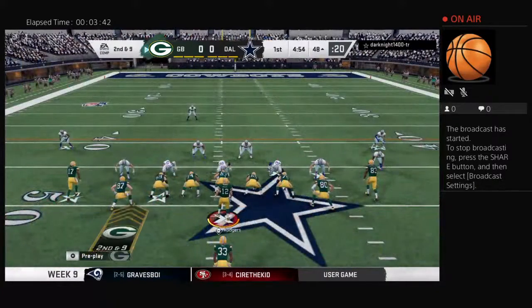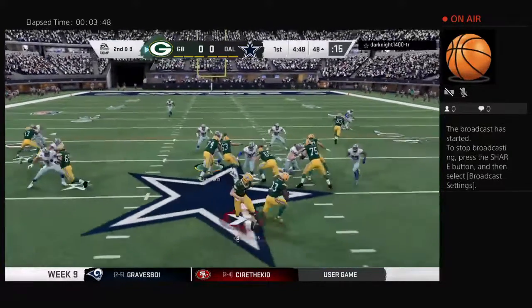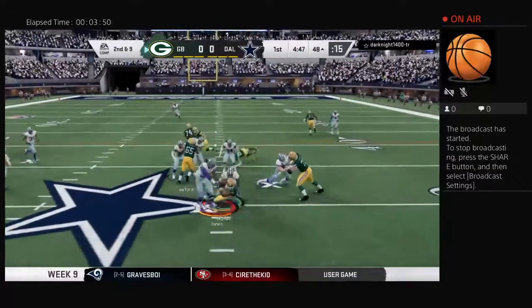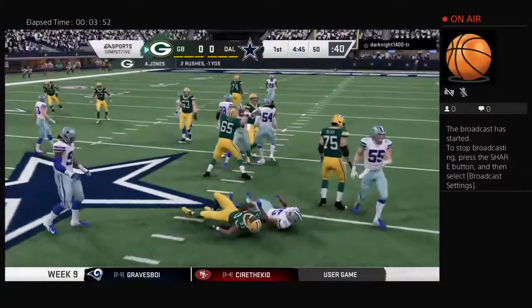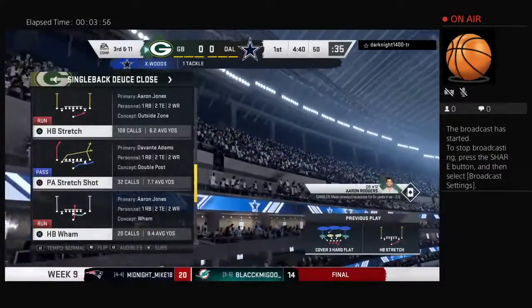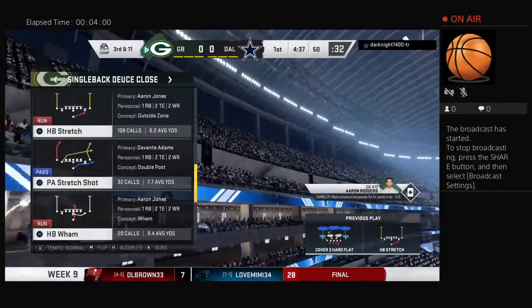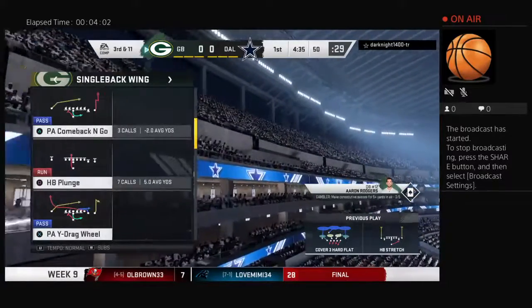Here's 2nd and 9, just a yard on that last run. Rodgers with a give. It's Aaron Jones. And he is met quickly in the backfield. Down he goes, folded like a lawn chair. Call it a loss of 2 on the play. And that's going to lead to a 3rd and 11.